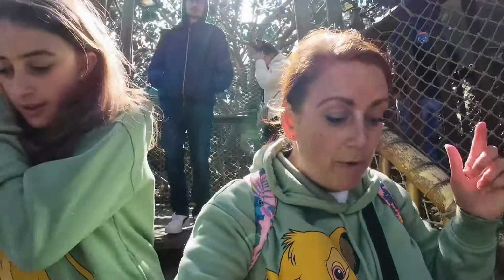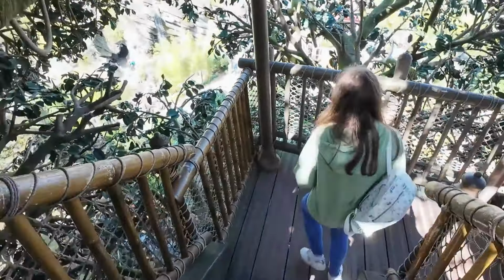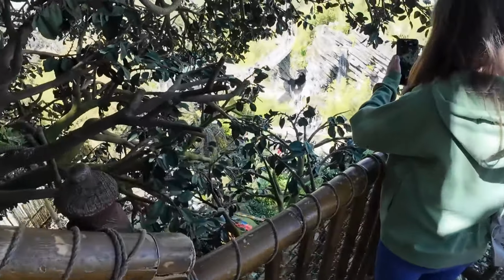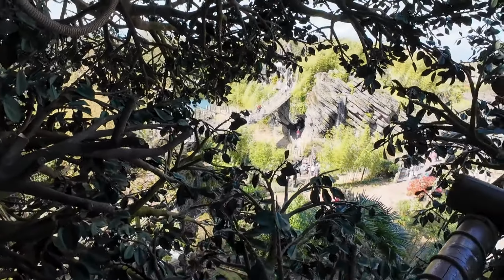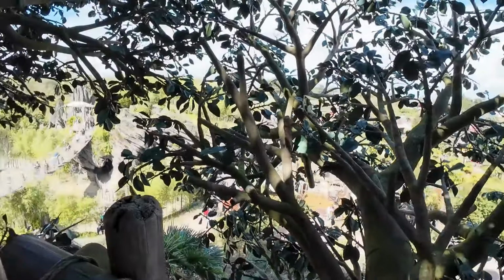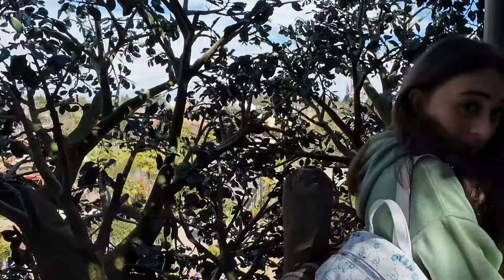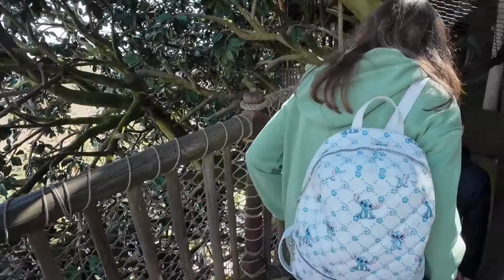I'm not going to film us anymore. I'm going to turn it round so that I can look where I'm going. We're going to head over there to the bridge and all the caves and things. We'll see you at the bottom. I'm not going to film anymore because I'm probably likely to fall down the steps. We'll see you at the bottom.